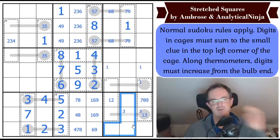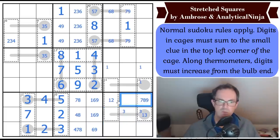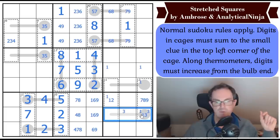Yeah, in fact, I see. So 1 in box 9 only lives in one of two places. It's got to be in one of those two cells, because it can't be anywhere along a thermo except in the bulb.